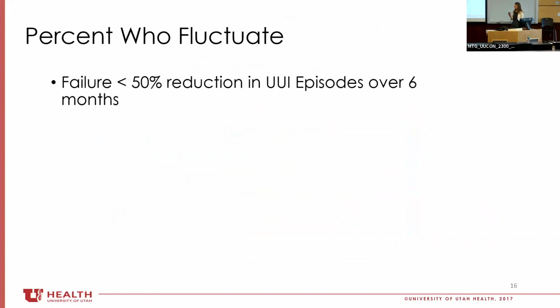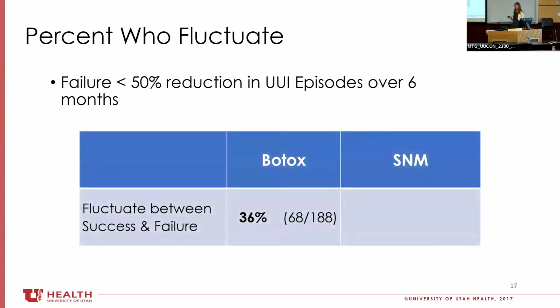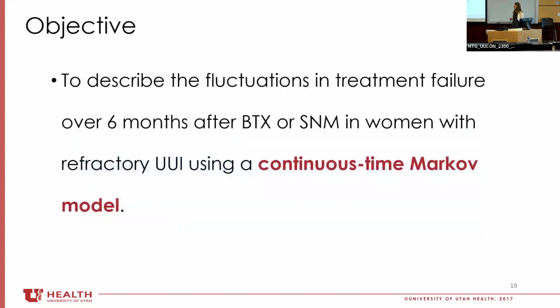In fact, if we define failure as less than 50% reduction in leakage episodes over 6 months, we find that 36% of people fluctuate between success and failure after Botox, and 43% after sacral neuromodulation. So a pretty significant number of people are fluctuating. The primary objective of the part I'm presenting today is to describe those fluctuations in women who receive Botox or sacral neuromodulation using a continuous time Markov model.